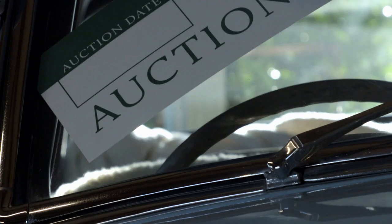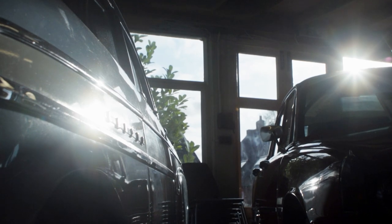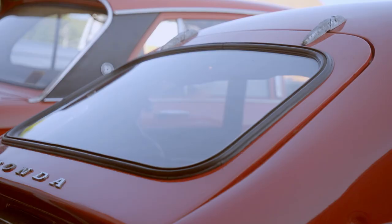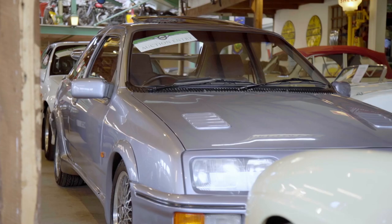Not everything sells first time. It's the market that determines the price. Reserve is obviously very important, but the most important thing is the right car and the right buyer. And we've proved it time and time and time again. You get the right model, and you get two or three guys that are particularly interested in a car of that type and model, and you're home and dry. You know, everyone's a winner.